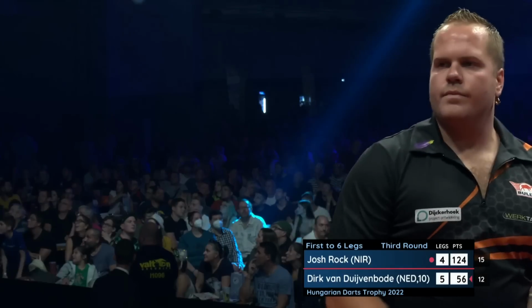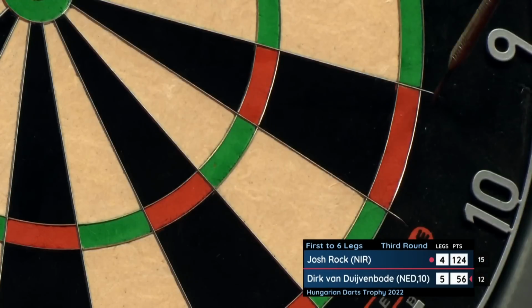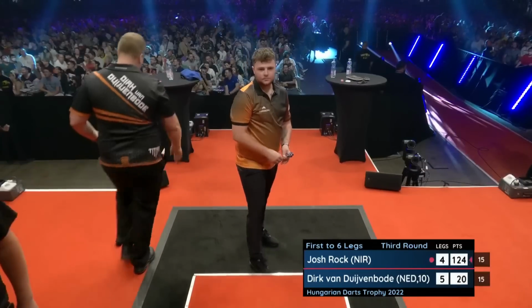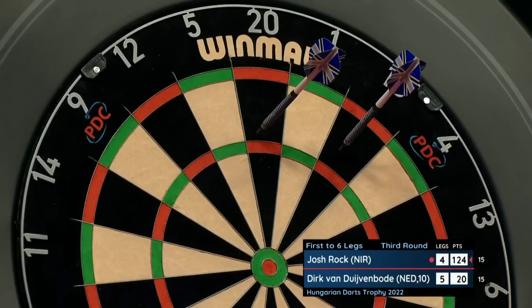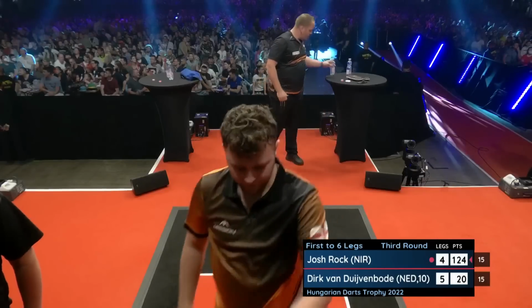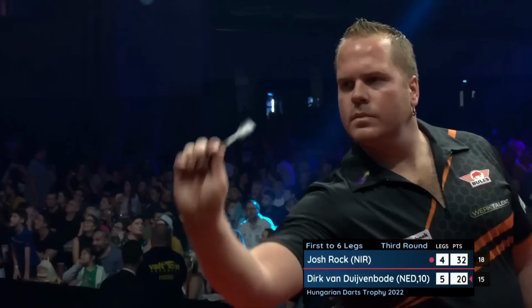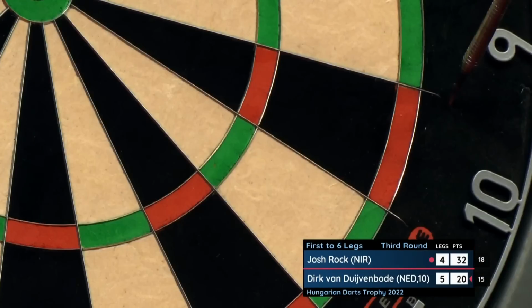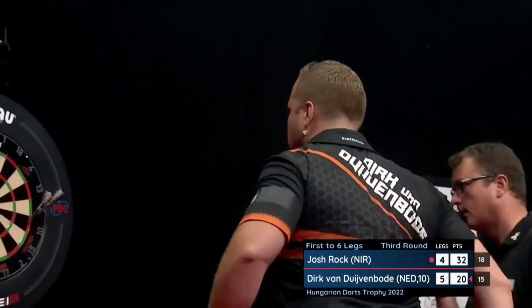2-0 down to one of the most exciting young talents on the planet. And Dirk van Dijvenbode's got match darts and missed them both now. What a shot this would be. Well, players of this quality expect one dart. Not going to get one. 92. It leaves 32. All Josh can hope for, if Dirk goes inside, this can get a bit tricky. That's the dart I talked about. There we go. Wow.